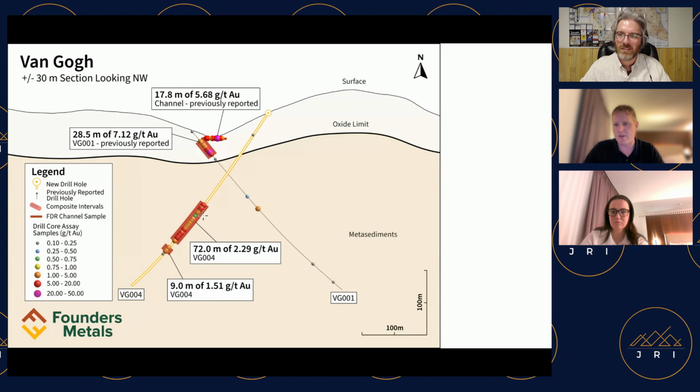And so that evidence, that deformation, that shear continues between all the drill holes. The part that we want to find and track is the part that has the sulfide in it, that really drives the grade like we have in Van Gogh 4, and that would have originally driven the grade in the stuff in Van Gogh 1. So, those are the things that we're really, really chasing.